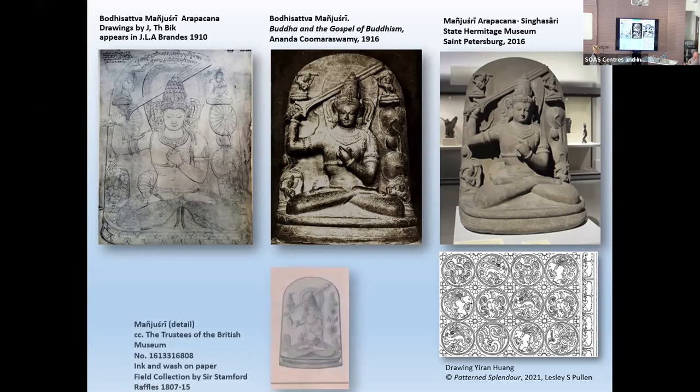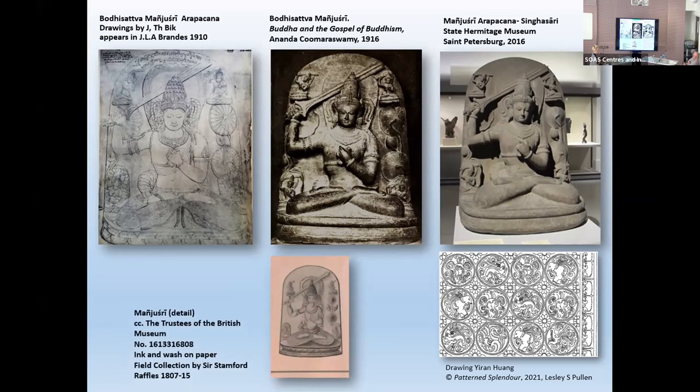And then the only other drawing we have is this very dodgy, very poor drawing that was collected by Raffles in the field during his tenure as governor. It bears no similarity to the actual Mañjuśrī.